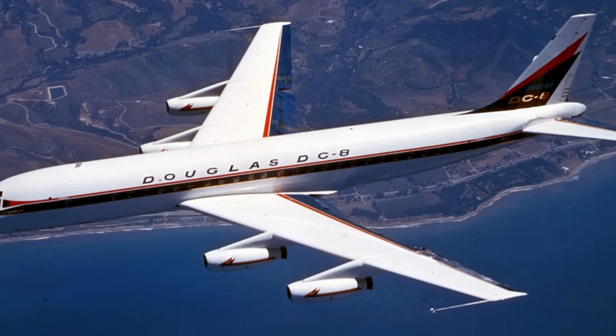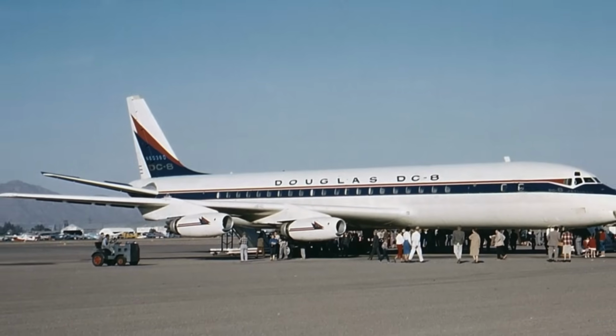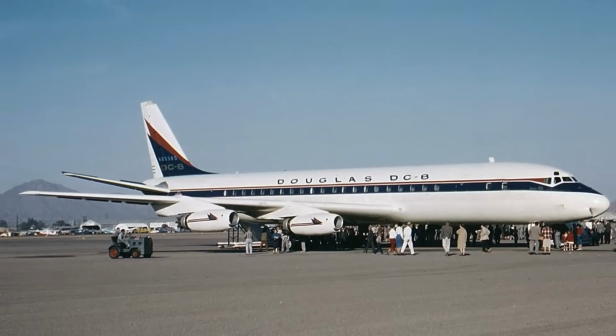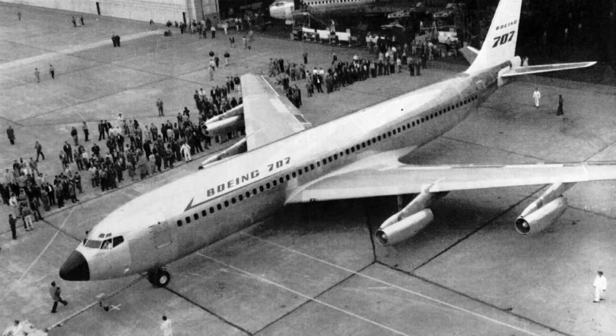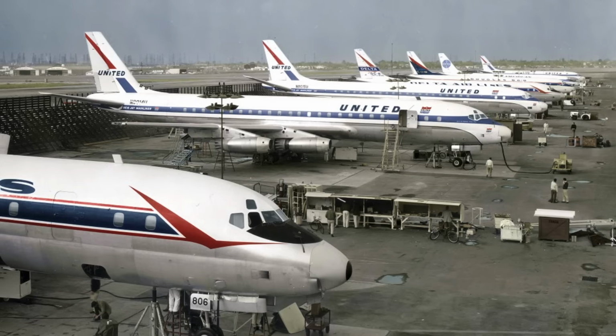The McDonnell Douglas DC-8 is one of the most iconic airliners of the jet age. Introduced in 1959, it was the first jet-powered aircraft produced by Douglas, going head-to-head with Boeing's 707 in the race to revolutionize air travel. Powered by 4 engines and designed for high speed and long-range travel, the DC-8 served with commercial airlines and cargo carriers around the world for decades.